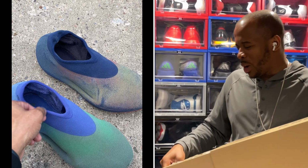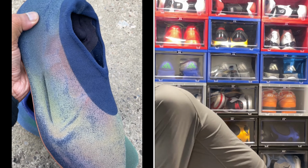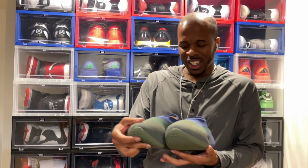So let me just open this bad boy up. I cannot wait to see this. And it's everything that I imagined. So, whew, get this out here. Yes, yes, yes, yes. You can see right here.